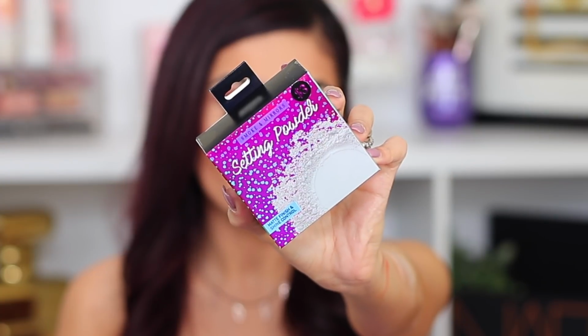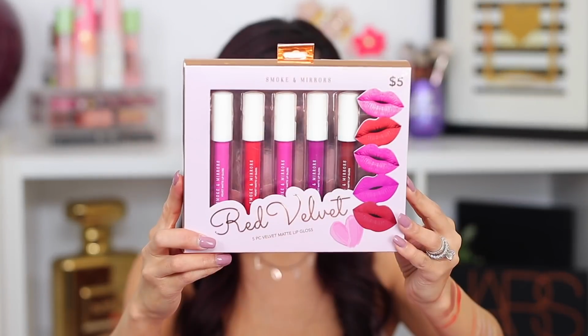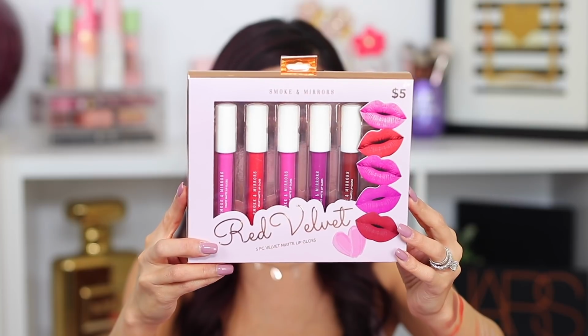So Smoke and Mirrors must be like their brand there, I assume, because this one is also by Smoke and Mirrors, and this here is their setting powder, which is a matte finish and shine control, and this here is $3. Look at how pretty that holographic label is. We also did get the Smoke and Mirrors Red Velvet 5-piece Velvet Matte Lip Gloss.